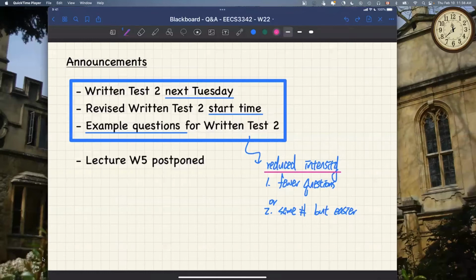If you want to type on the chat, you can do so. I can monitor that. All right, I believe everything you should know about test number two, policy, coverage, formats, everything's there, right? Just make sure you consult with it. Okay, any additional questions? Anyone? All right, hearing none, seeing none in the chat.